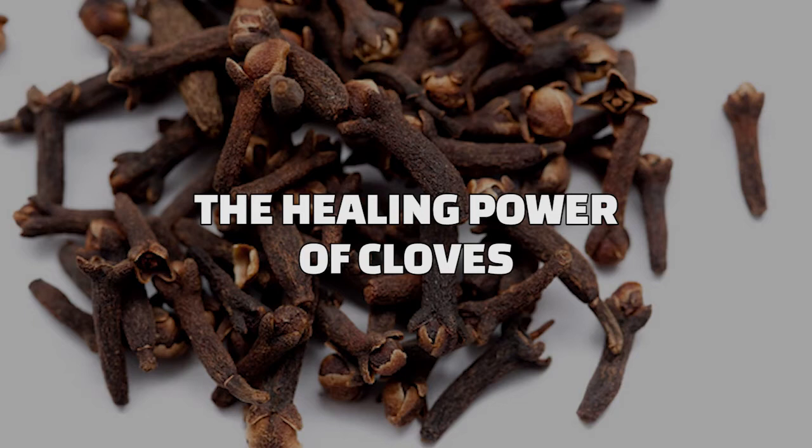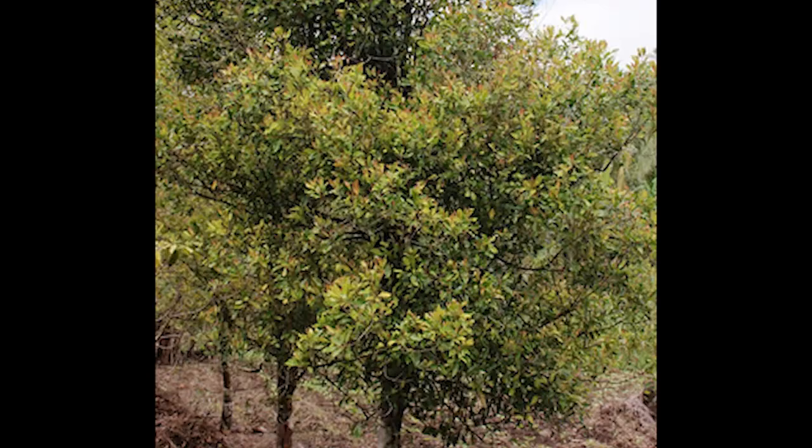Cloves actually originated in Indonesia from a highly aromatic tropical evergreen tree, which does require a hot climate to grow in. And so cloves are actually found in other countries like India, Sri Lanka, Mexico, and certain parts of Africa, which obviously have a sufficiently hot climate to allow the tree to grow properly.